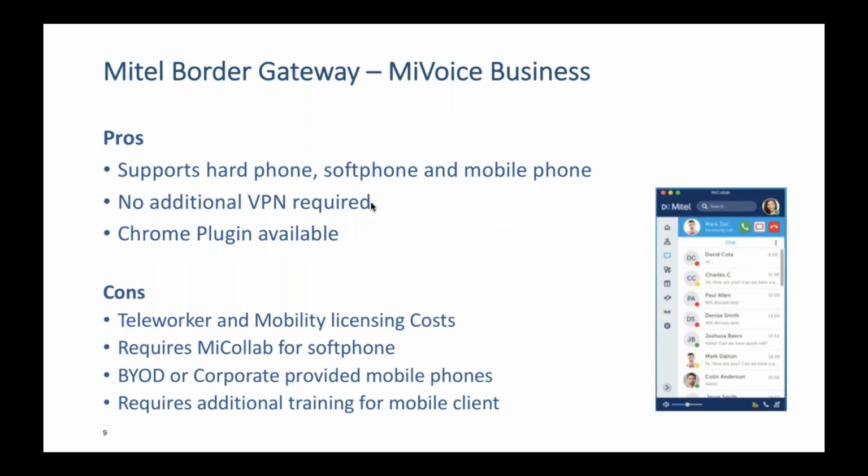All right, so for our MyVoice Business customers, different platform, different software. It's the Heritage Mitel side versus the Heritage ShoreTel side. So the Connect folks can sort of tune out for a minute. We're going to circle back together here in a second, but let's talk about MyVoice Business. So the Mitel Border Gateway is equivalent to the Edge Gateway and the mobility router combined in a single appliance.